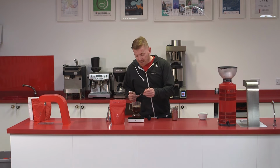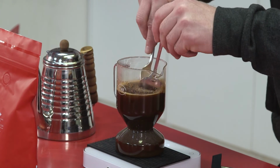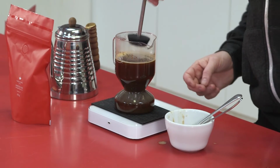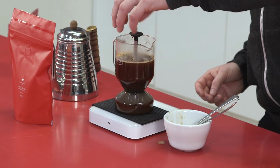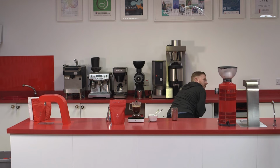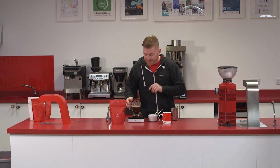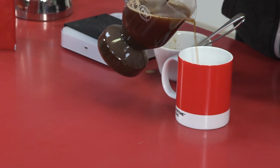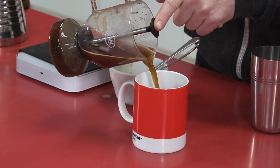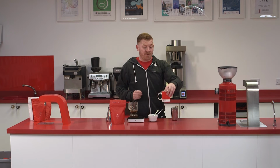Okay, that's 4 minutes gone. So what I'm going to do is break the crust like so. Then I'm going to scoop it off as if it's a cupping bowl. And then all the coffee that's trapped in the bottom that sank, I put in like that. I'm going to get a mug, put the hand in the mug cupboard, and I've got, oh, my Pantone mug. That's nice. And then, one perfect cup of coffee.